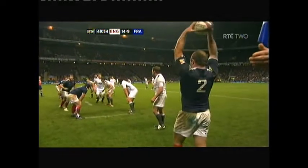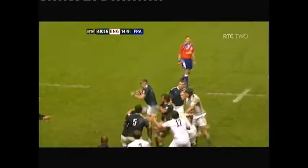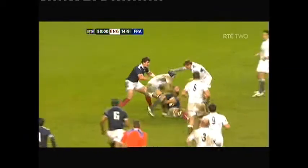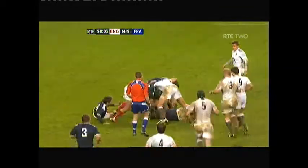France await the throw of Serva. Arnie Nordicki taking. Yashvili. Big pass to Chabal in the middle. And Haskell puts him down. You'll have relished that.